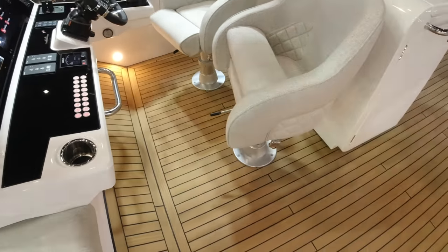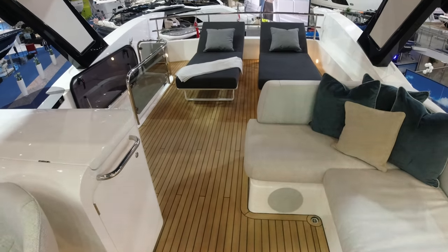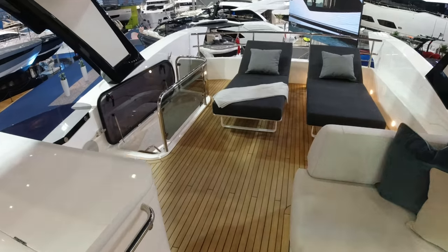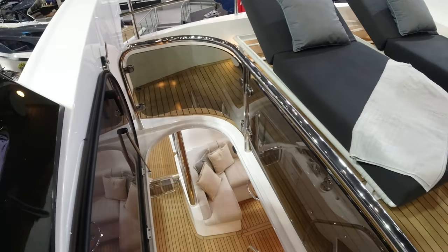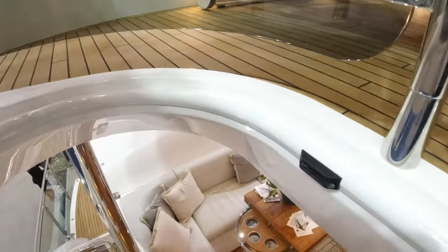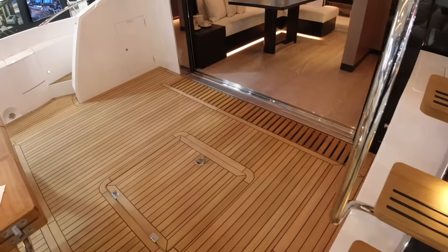Teak deck up here is an option. Again, some climates more practical to stick with the standard white non-slip finish, but it does finish the boat nicely if you're prepared to maintain it. It's a new wood for us, it's a Lignia, which is a replacement to Burmese teak, and it looks great. Very difficult to tell the difference.